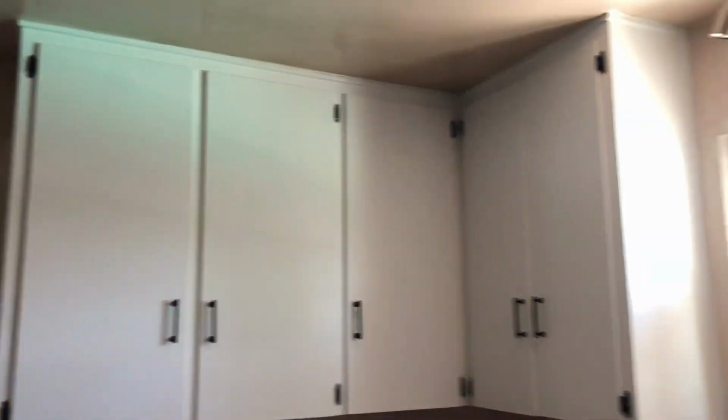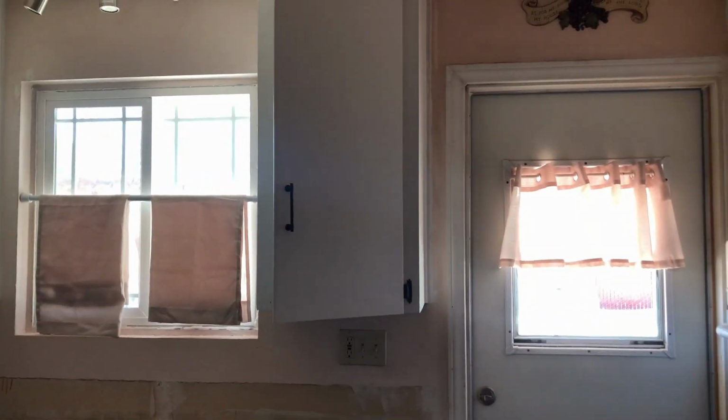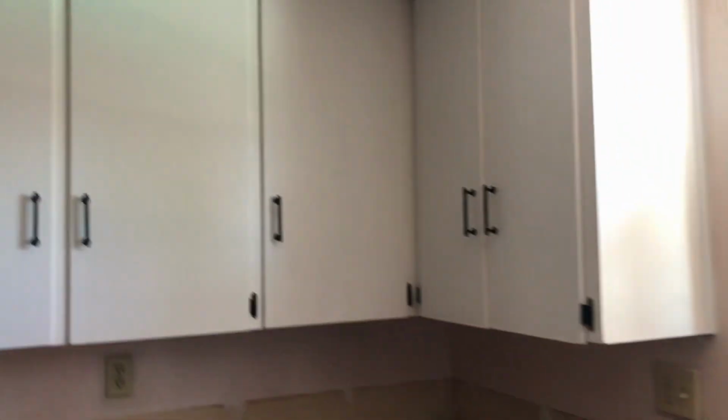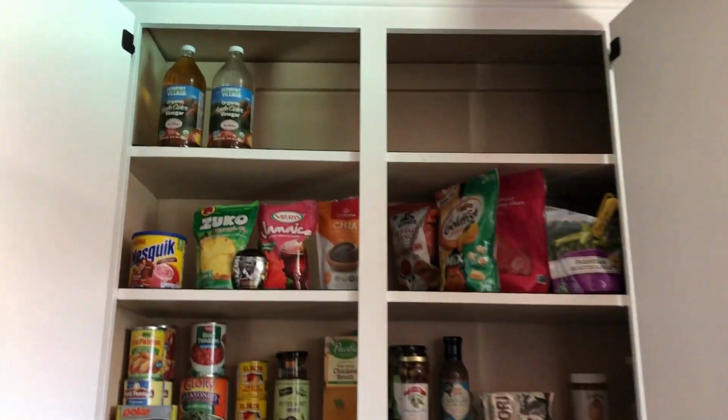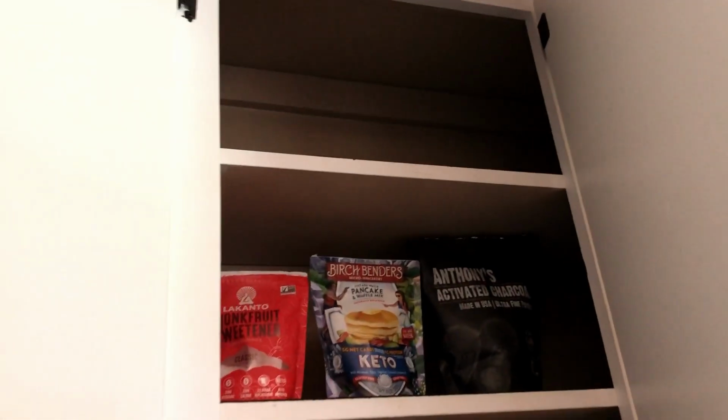We started getting the doors back on. I know it still just looks really crummy. It's not even close to being completed yet. My husband is still working on doors, drawers, all kinds of stuff, but we were able to get everything kind of lined and organized. So we made progress in the days since, but we have so much to do.